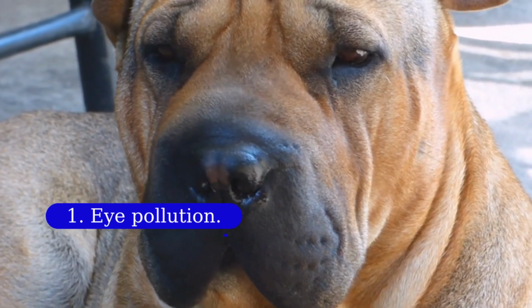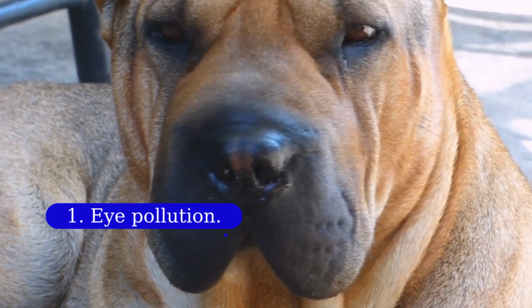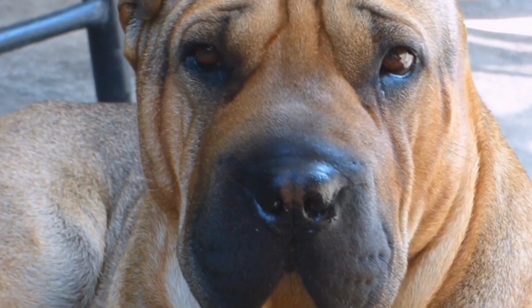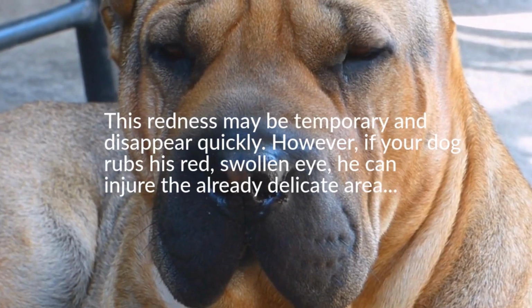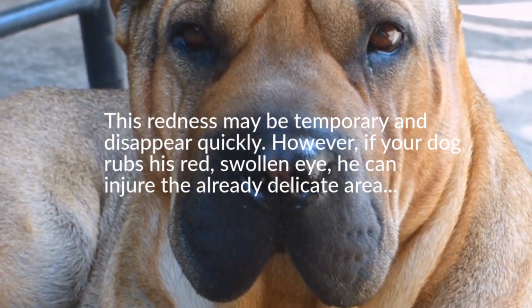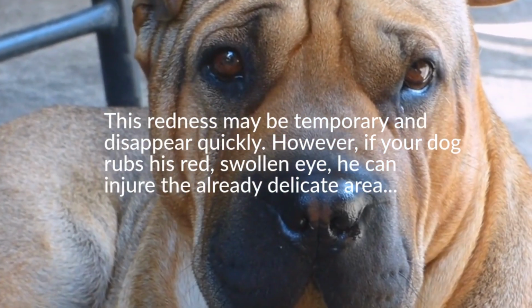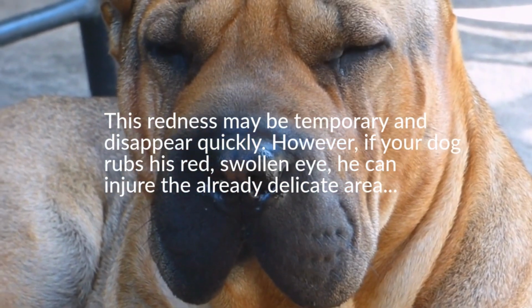The contaminated eye, for example by small particles, dirt, or pollen, can react by asking the immune system for help. This will increase the blood supply to the eye and cause redness. This redness may be temporary and disappear quickly. However, if your dog rubs his red, swollen eye, he can injure the already delicate area. As a result, bacteria that normally live in small numbers on the surface of the eye can take advantage of the situation and multiply. This creates the sticky yellow, white, green discharge.